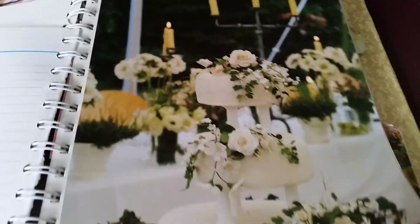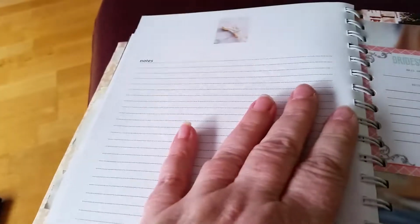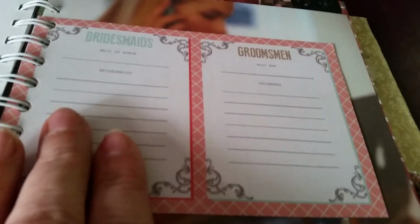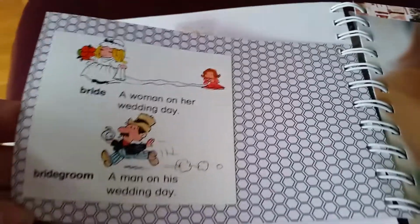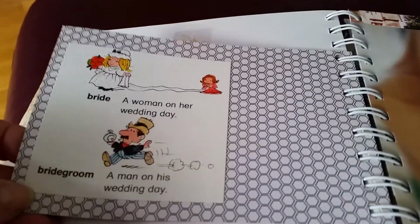Loved this picture of this wedding cake, again from the magazine. Isn't it beautiful? Absolutely gorgeous. And so I've stuck some paper on the back of there that says notes. This here was again from Teresa Collins, and it says bridesmaid and groomsman, so I've put that in. And then on the back there is a definition from a children's dictionary about the bride and the bridegroom.